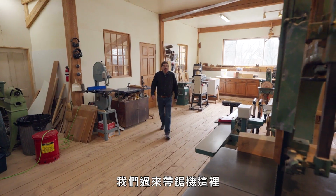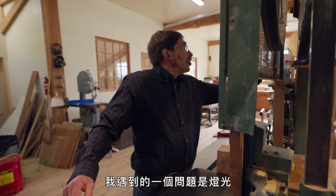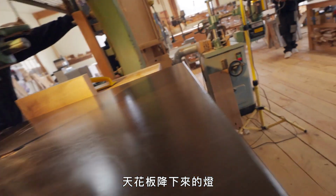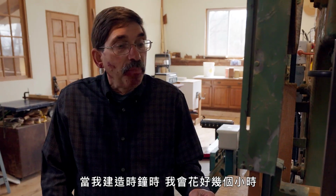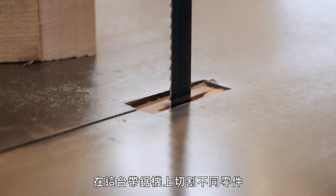We'll go over to the bandsaw here. It's a very nice bandsaw built in the late 1800s. The one problem I had was lighting, so I built a pneumatic air cylinder that'll lower a light down to give me the light I need. When I'm building a clock, I will spend hours at this bandsaw cutting out different pieces.